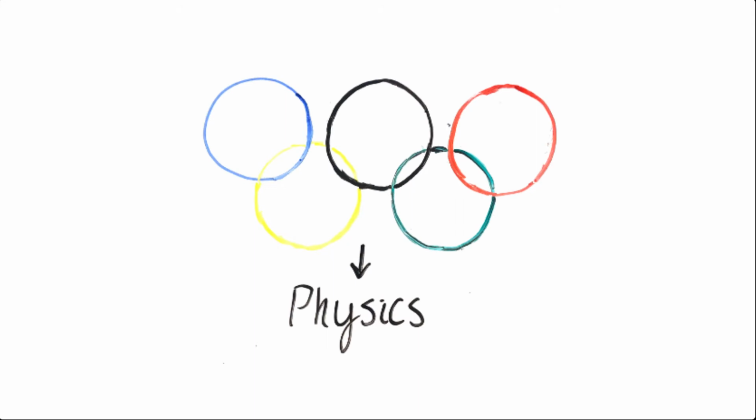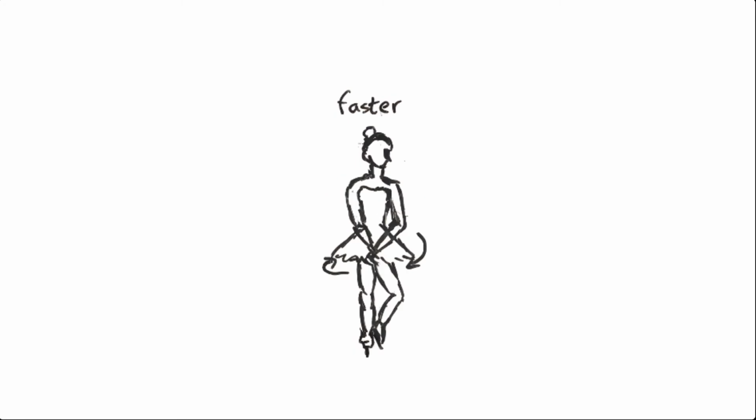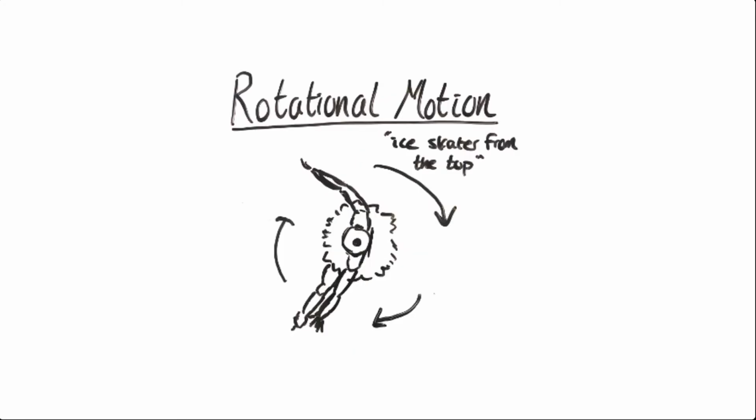Within the Olympics, there are many showcases of physics that many don't even know are there. When an ice skater does a spin for one of their arguably most impressive tricks, they use physics to their advantage. When they spin and then tuck their arms and legs closer to their body to spin faster, they're using rotational motion. According to rotational motion, an object such as the ice skater rotates as shown.